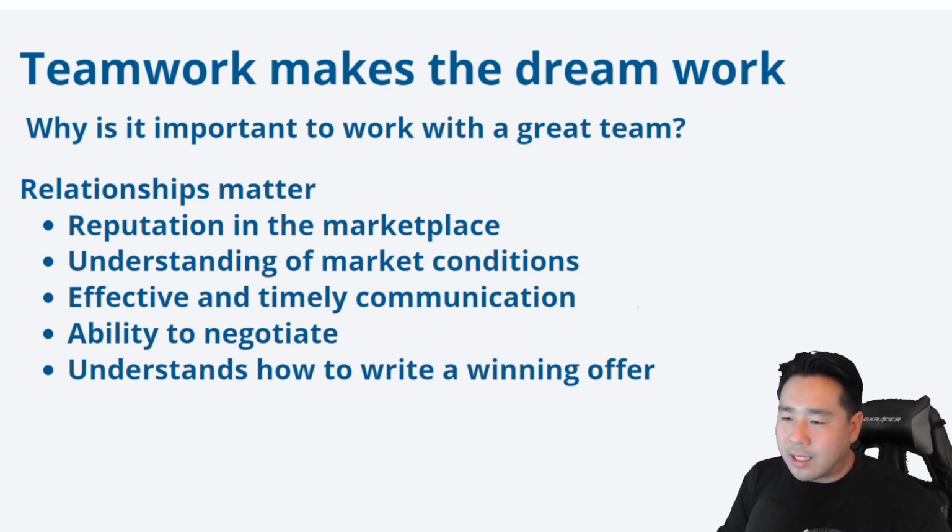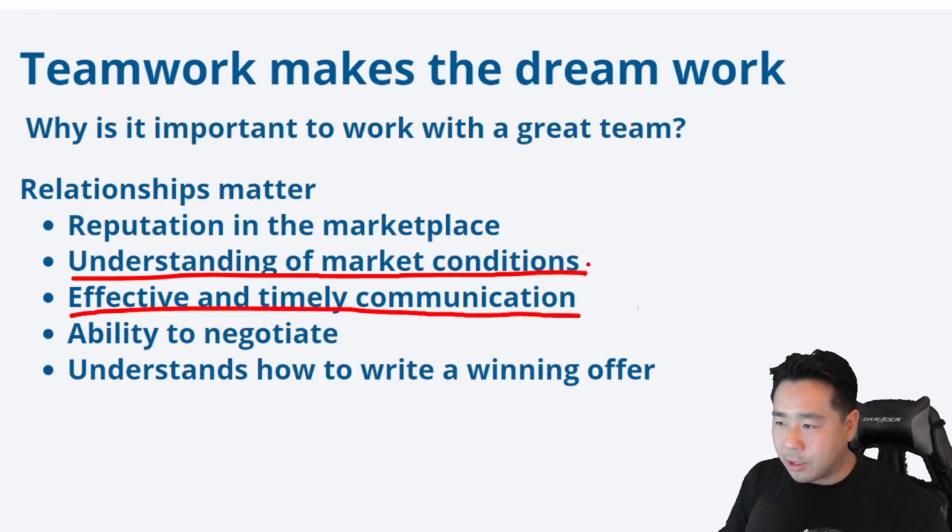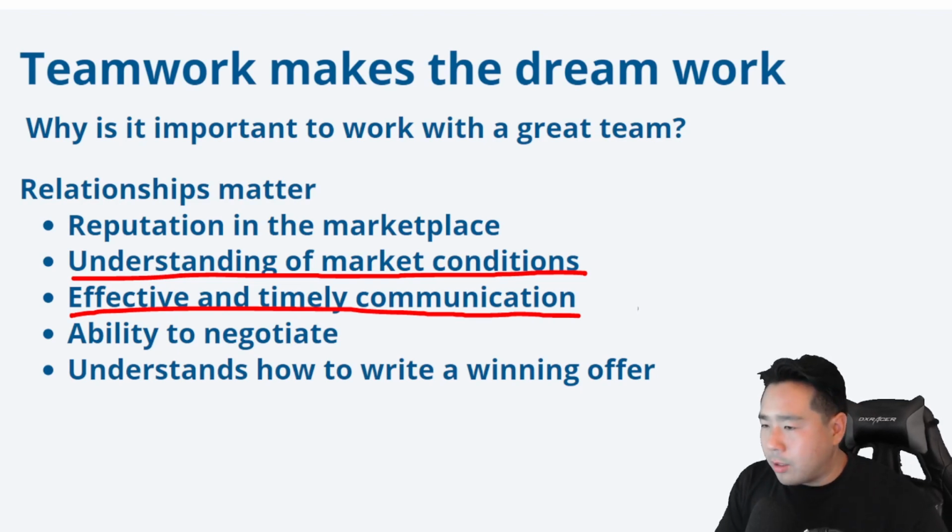The other piece is you want a team that understands what's going on in the market. This will allow your agent to write competitive offers, but still create win-win situations for you and the seller. This one might actually be the most important piece: effective and timely communication. In today's world of technology, the real estate process has gotten significantly faster, right? Response times, emails, text messages. Overall, you want a real estate agent and a lender who are always on top of their communication and promptly answering all parties, setting expectations correctly, and communicating effectively.